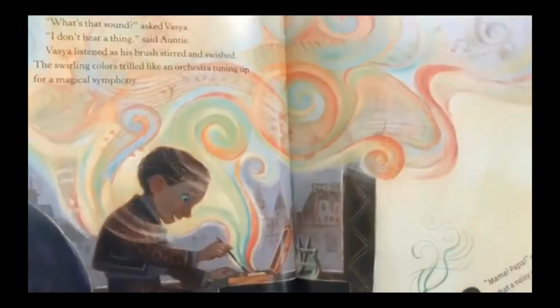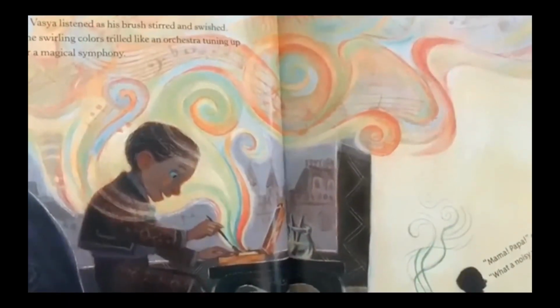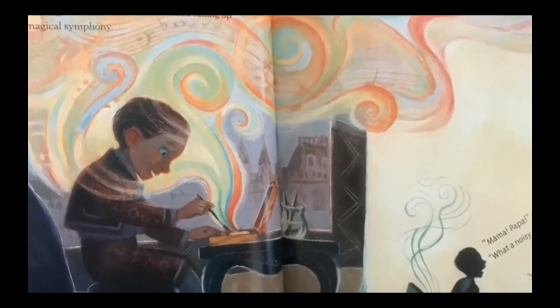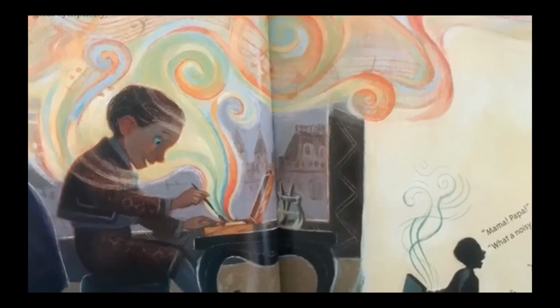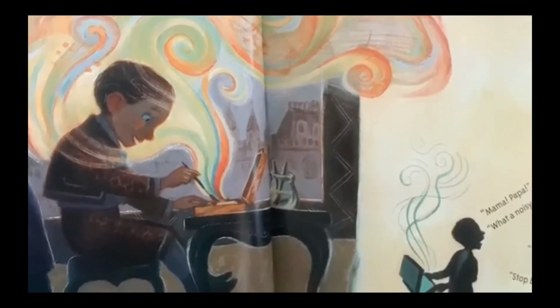Vasya listened as his brush stirred and swished. The swirling colors trilled like an orchestra tuning up for a magical symphony. Mama, Papa, called Vasya. What a noisy paint box. Silly Vasily, said Papa. Stop being foolish, said Mama.